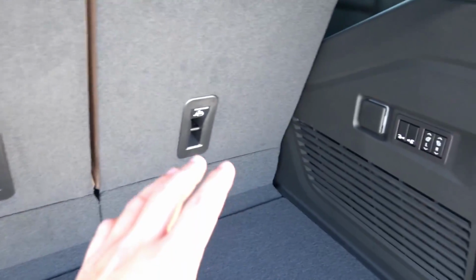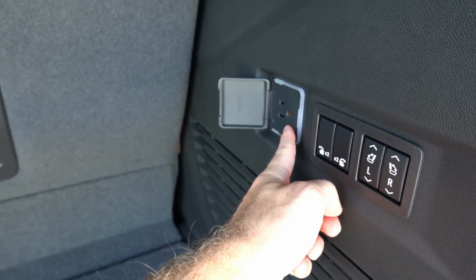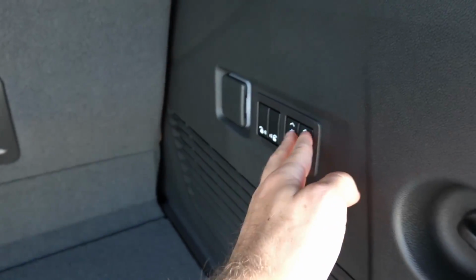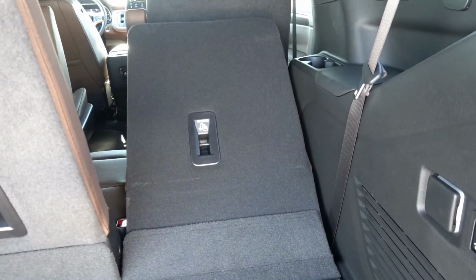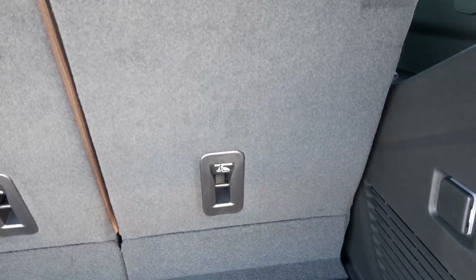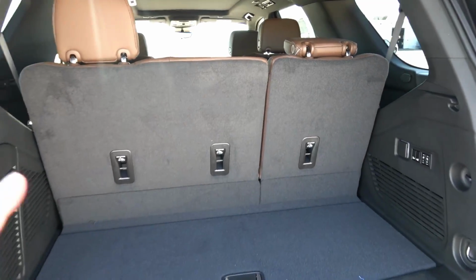But on the right side, you're going to have all your power seat controls with your 120 outlet. So there is 2 of those inside this vehicle. But you do have power third row seats, so you can move those up and down, fold them flat from here in the back seat. And then you have your power releases for the second row, so you can fold those down here as well if you need that cargo capacity.